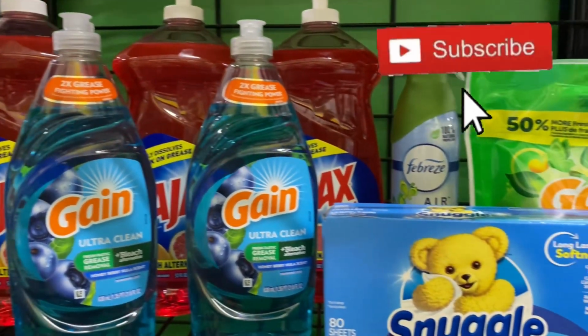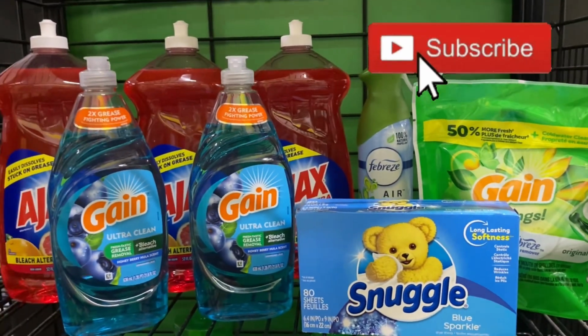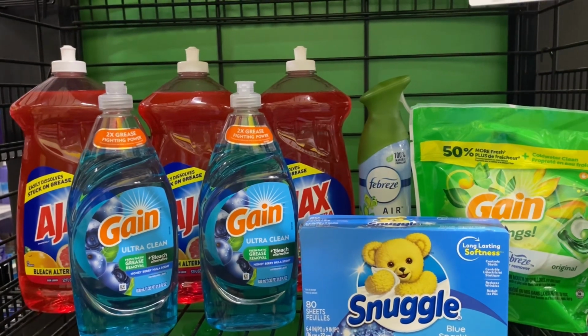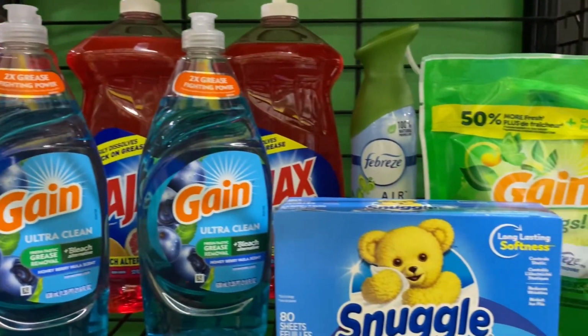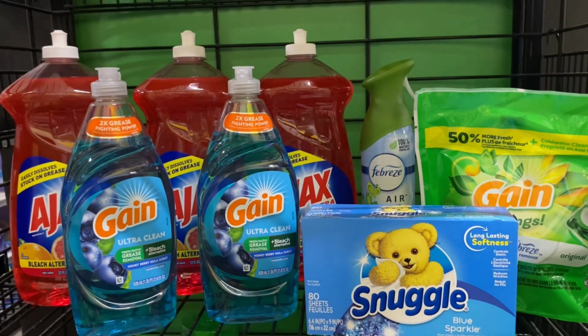And so very quickly, this is what our cart is looking like. Yes, we are here for some great deals. Now, when we add all of these items up, guys, our total is $28.90. But wait, we have to take those coupons off, as well as, of course, that $5 off $25.